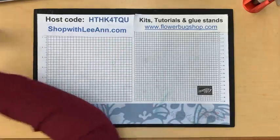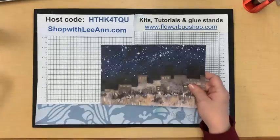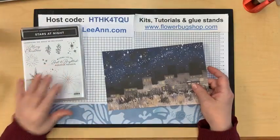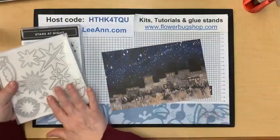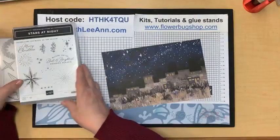All right, so remember, this will be a free project sheet likely next week. So I'm going to switch it up and do the Oh Holy Night, Stars at Night bundle. Remember, this bundle with the embossing folder is low inventory.